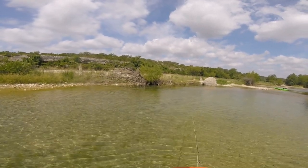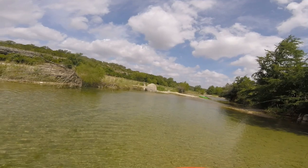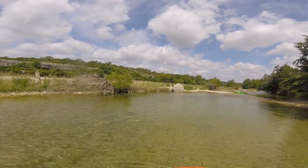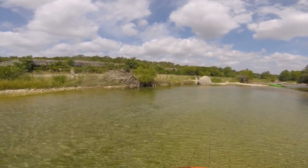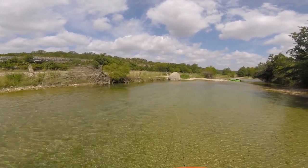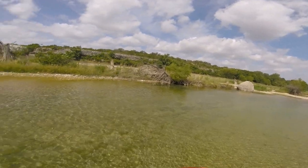They're in here, man. They're in this nice little pool here. Craft fur minnow, man. It's the shit, dude. There they are. They're chasing it again. Let's see. Kind of seems to be zigzagging a little more.